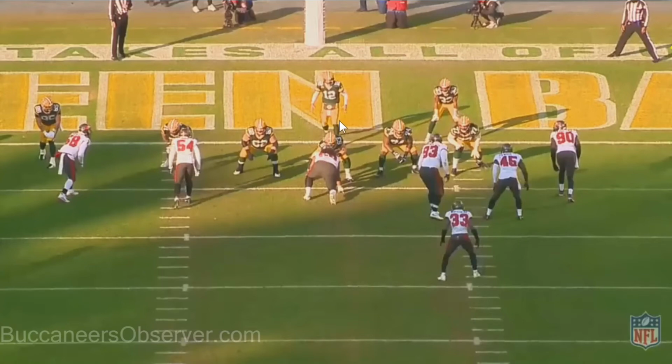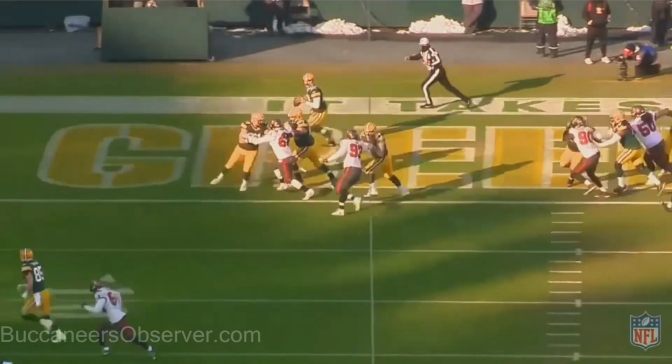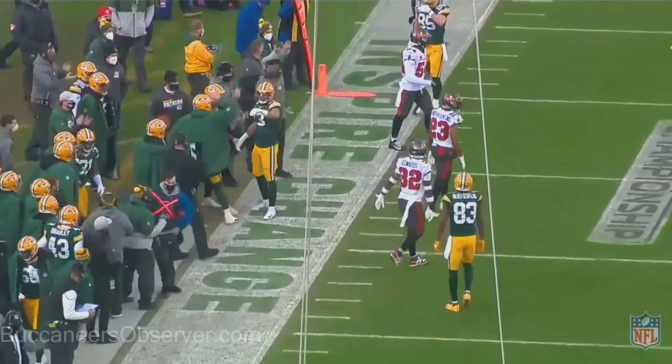We can do it in real time. Let's watch it again. It's 58 and 62. Here's Lucas. Here's 58. But he grabs the back of his jersey. Right there, see it, holding, and then bam. And that was just a great pass and catch. 23, SMB, he was right there. I mean, he was right there. It's definitely not his fault. That was just good pass and catch by the Packers.